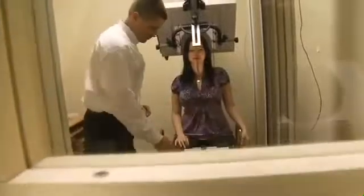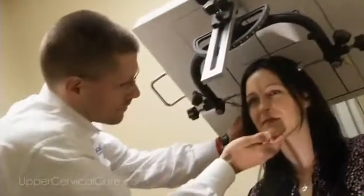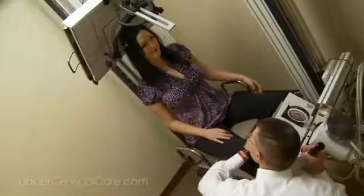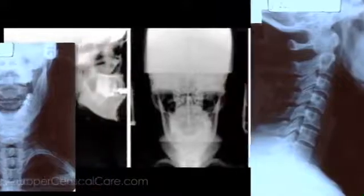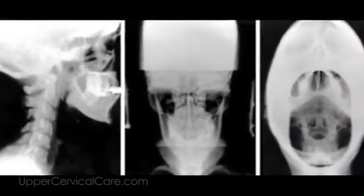Those x-rays are super specific and tailored for that patient, and the doctor is able to then evaluate those x-rays and set up a second visit. Typically, the doctor will be able to look over those x-rays that evening, usually after that first visit, so the patient could come back in as soon as the next day.